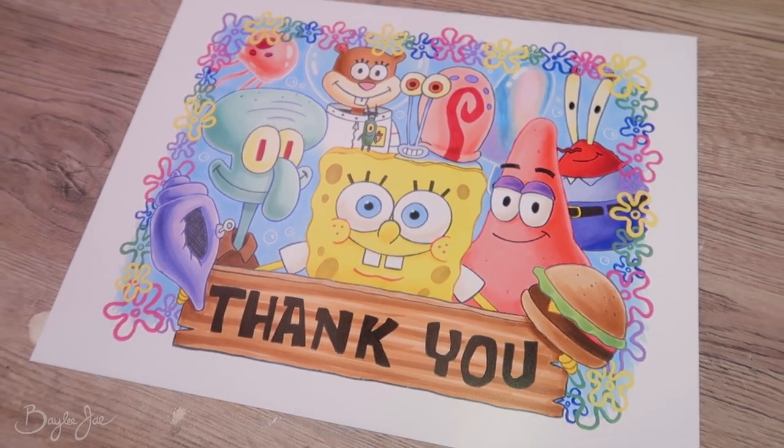While the SpongeBob prints are printing, I'm going to assemble a spreadsheet of people's names and addresses and all that info so that I can print off shipping labels.